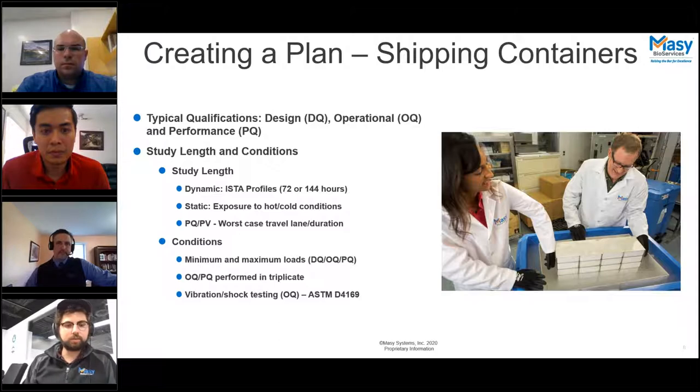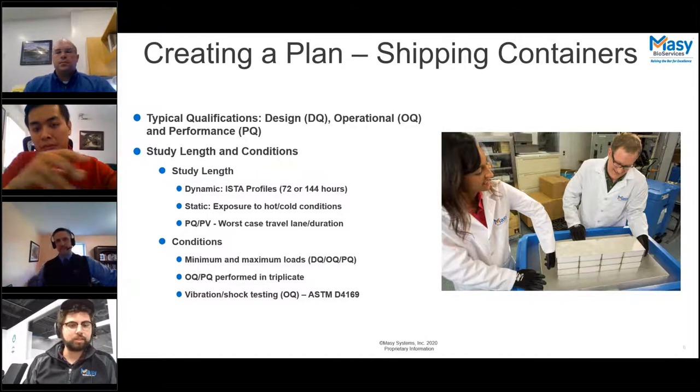We also want to take into account shock and vibration testing. This is going to test how the container will respond to real life conditions, like this shipping container sitting in the back of a truck on the highway, moving fast. It's going to shake around. It may even fall over. We want to make sure this shipping container can maintain the product at a temperature, even in these outside situations.